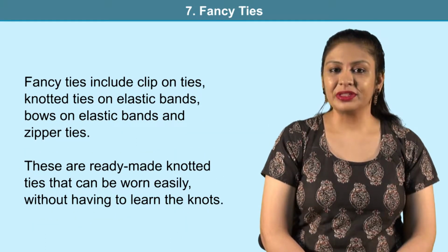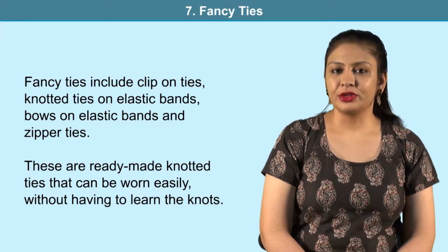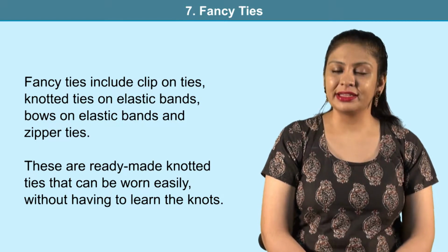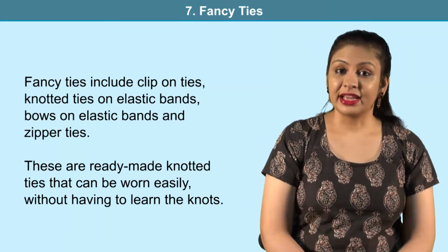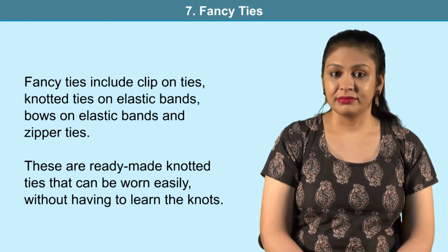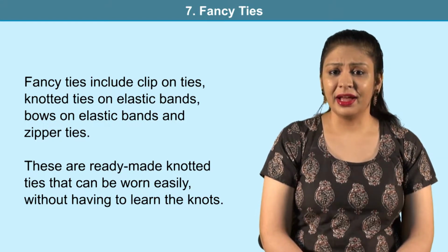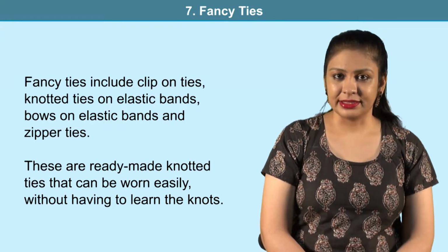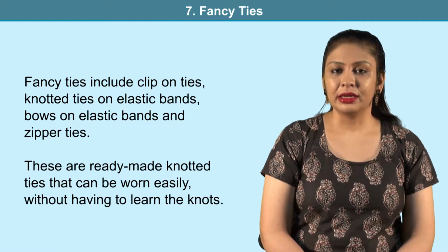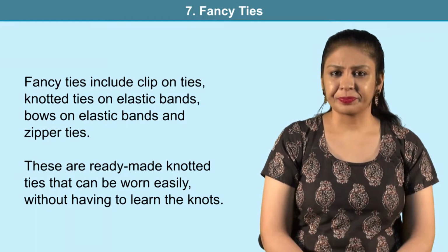Finally, we come to the category of fancy ties. Any neckwear that does not fall into any of the above categories can be classified as a fancy tie. Fancy ties include clip-on ties, knotted ties on an elastic band, bows on elastic bands, and zipper ties. These are ready-made ties, that is, they are available readily knotted and can be worn easily without having to learn how to do the knots.